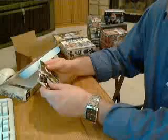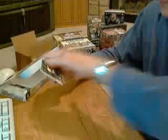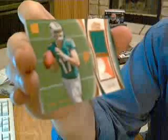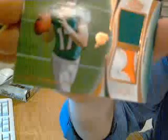And we have the last hit in this pack. First, we have a rookie for the Colts of T.Y. Hilton. And hit number... Oh, nice! This is our last hit. And it is for the Dolphins. Ryan Tannehill. Patch. And as you can see on that bottom patch, there's a piece of the logo.